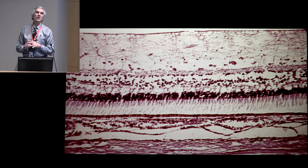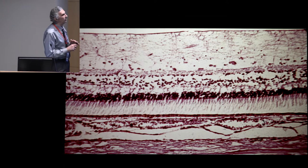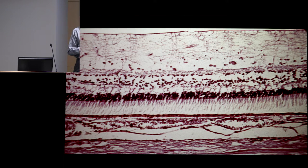Now, eventually, the glaucoma, we showed you what it does to the optic nerve. So, Russell, what's the most part of the retina that's affected by glaucoma? The ganglion cell layer and the nerve fiber layer will eventually thin out.